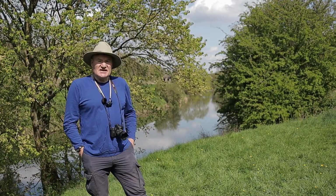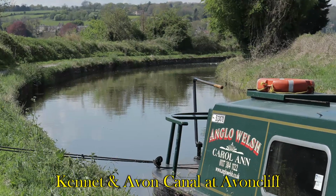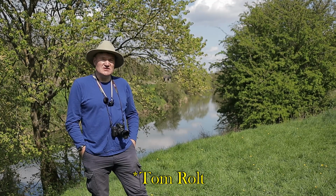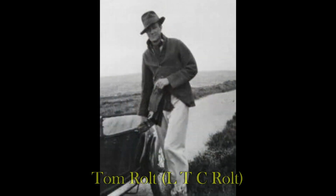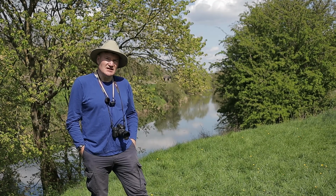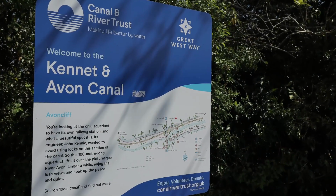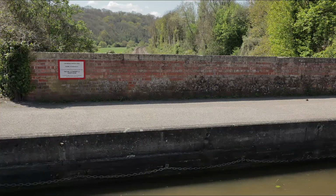Now, the initial impetus of getting this canal, amongst many others, restored is thanks to one man in 1944. One John Rolt, or should I say LTC Rolt, published a book called Narrowboat, and that had a profound effect. In fact, it started a movement in terms of people recognising the worth of canals in terms of their peace and quiet, their tranquility, their nature, and also the fact that they could be reopened for leisure use. That started a momentum in this area, which reached a crescendo in the 1960s.